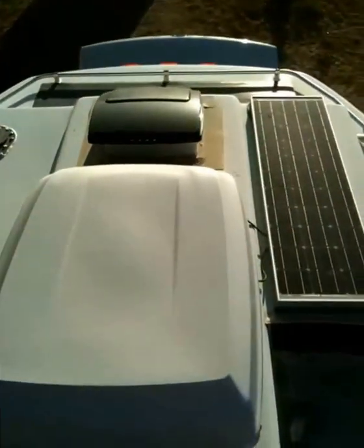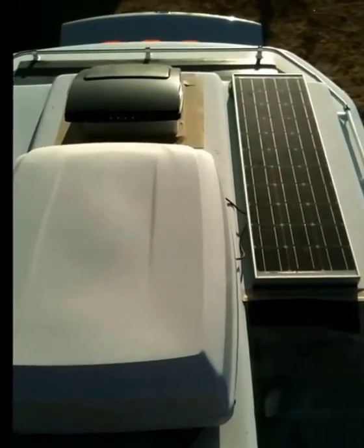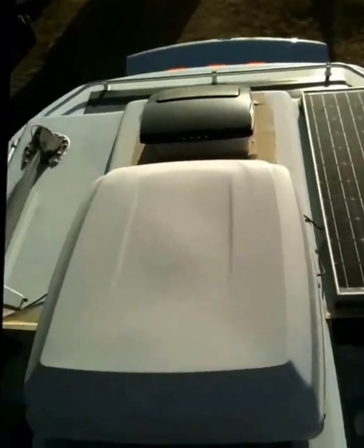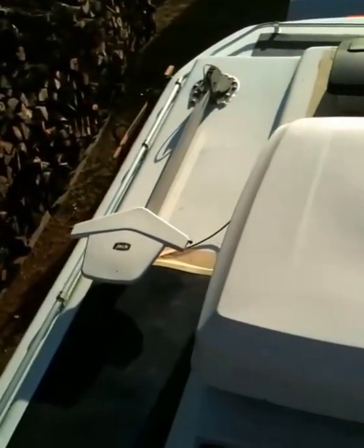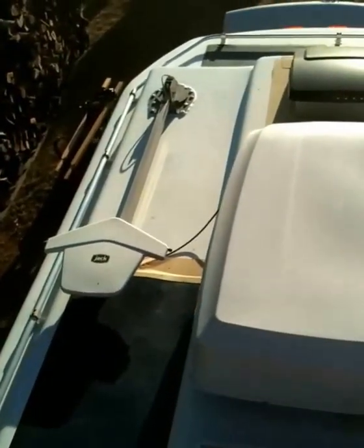That's the front Maxxair fan. You can see that it's open right now. It goes down to where it's only about 4 inches tall when it's closed, but it's open and it can rain and nothing's getting in. And that is the digital antenna. It cranks up to about 3 feet in the air, and then it turns about 360 degrees.